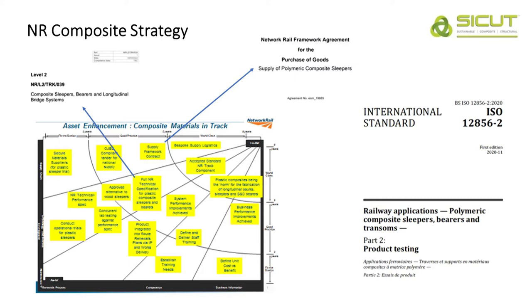There's a new ISO standard for polymeric composite sleepers, and SNC bearers and transoms that has been developed and is now published, so that rail industries or rail asset owners around the world can use these standards to test and evaluate products to confirm and ensure themselves that they do actually work and deliver the performance necessary. Network Rail has taken that and developed their own new standards for composite sleepers in the track and SNC bearers, and that's 039, which is a draft, advanced draft published standard for that piece as well.